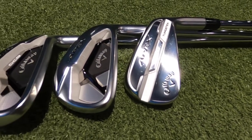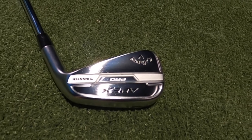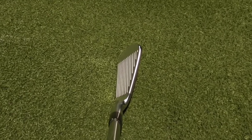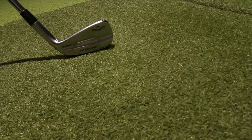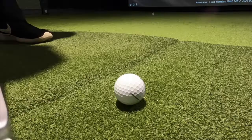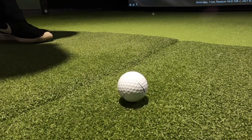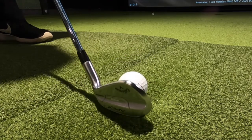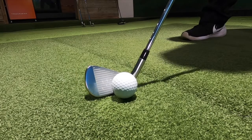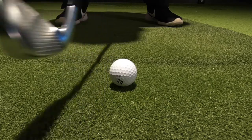Cool. So we've got the Apex Pro. Like we were saying, it's the first one in the Apex line they came out with the AI face. Big thing here is it is forged. All of the Apex line have a forged body. This is a hollow-bodied forged iron, and one of your big differences in the Apex Pro is they have 90 grams of tungsten in it, the most they've ever put into an Apex iron. With that, it's helping improve launch characteristics and forgiveness, and it has the cup face, set up to improve ball speeds and also spin. The profile of the club is going to be the thinnest top line, the thinnest sole, and the smallest face in the Apex line.